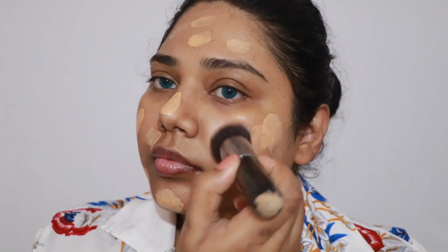So coming to this foundation, you guys, first and foremost, I did not like the packaging. It doesn't have a pump, and the product itself is a little thick, so it doesn't come out of this bottle that easily. I got the shade Latte. It is just a tad bit light for me, an undertone light, but it works really well on my skin.